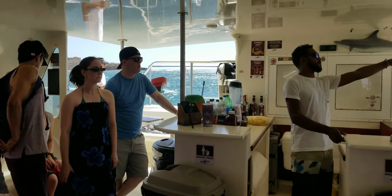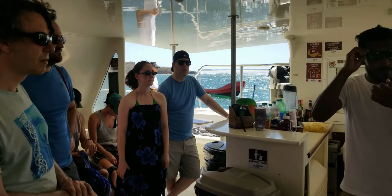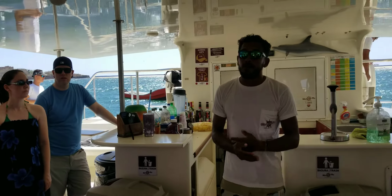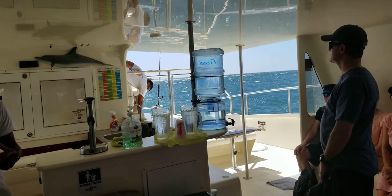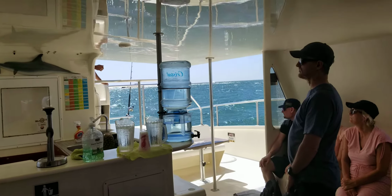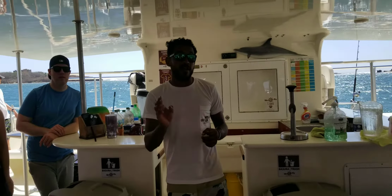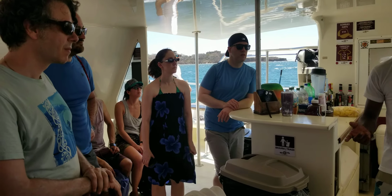All right, so the plan for today, we are heading out north. We're going to go around the point over there. Our boat ride all the way to our snorkeling area will be between 40 minutes to an hour. During the ride, we're going to be looking for sea life. If we get to see dolphins, rays or sea turtles, we're going to let you know, okay? And then, once we get to our snorkeling destination, we're going to drop the anchor, and as soon as everything is secure, I'm going to give you some more details about the point, okay?